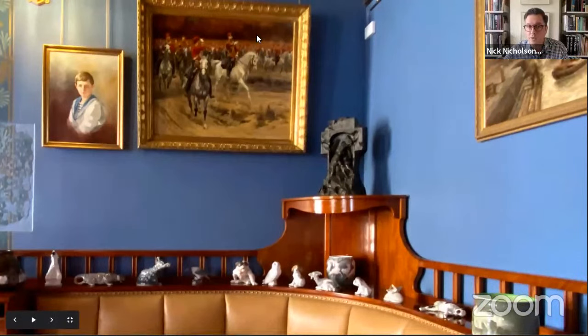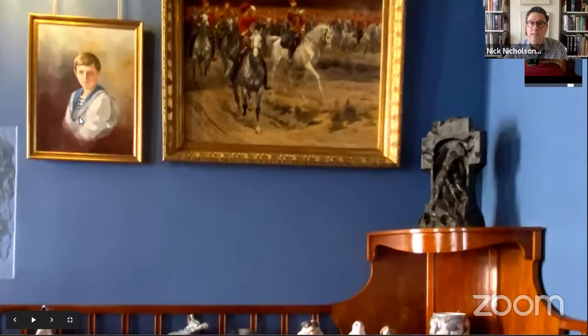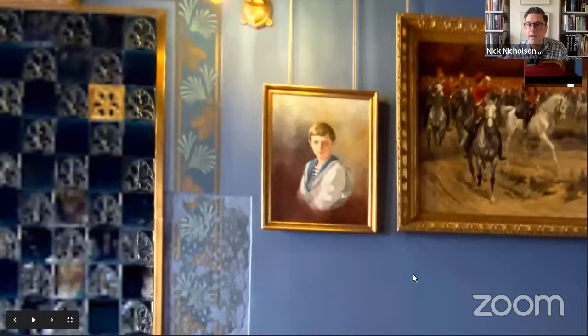Some of these pictures are original to the room, some of them are not. The portrait of Cesarevich Alexei was found rolled up in an attic in a house in Tsarskoye Selo, where it had been stuck during the revolution or the war. It has been restored and is now hanging here.